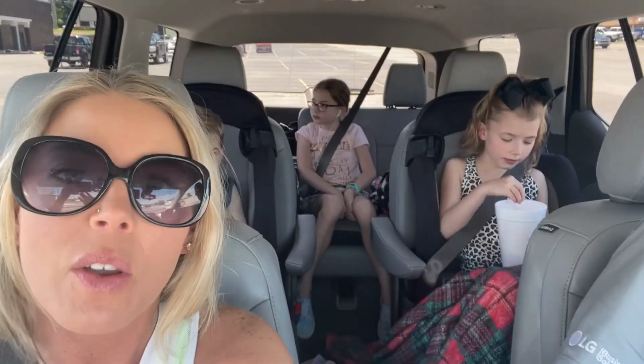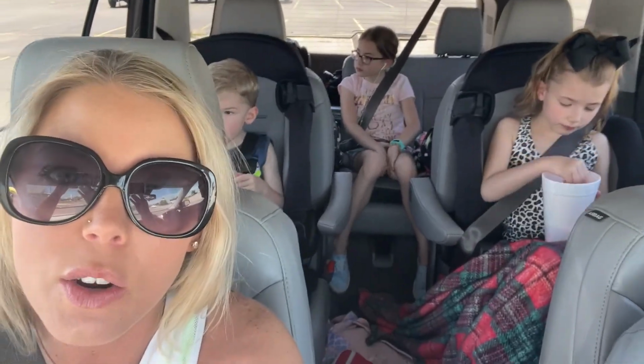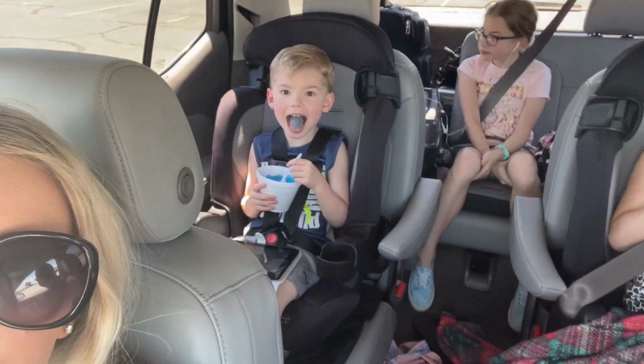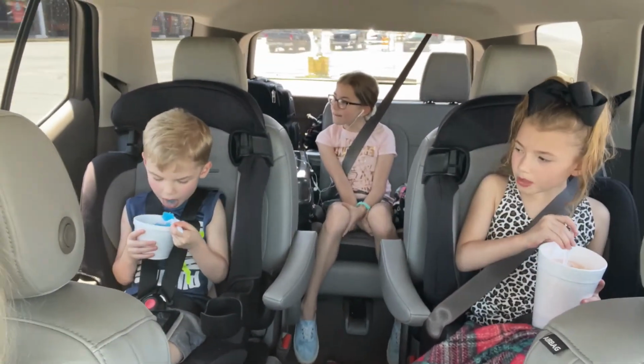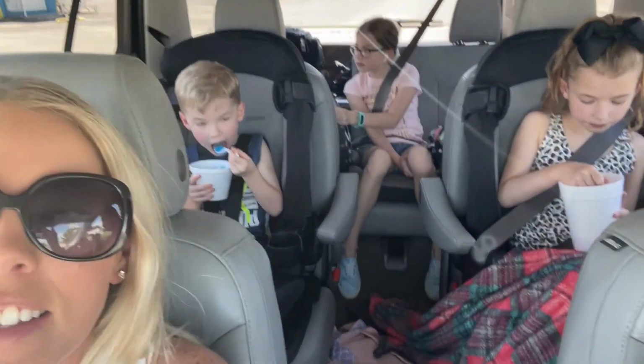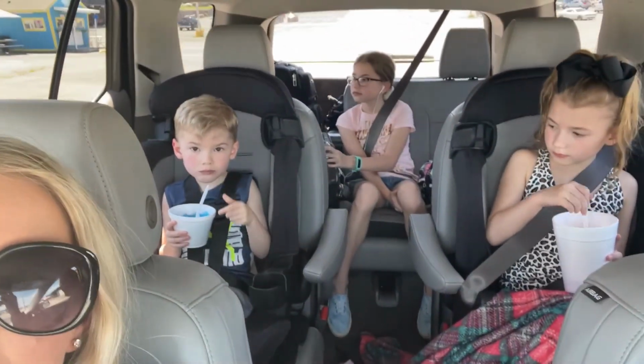Sour. Is that sour blueberry? Blue raz. It didn't really make my tongue blue. We stopped to get snow cones on our way out of town. The big one is not just for her. We're all sharing it. Is it good?